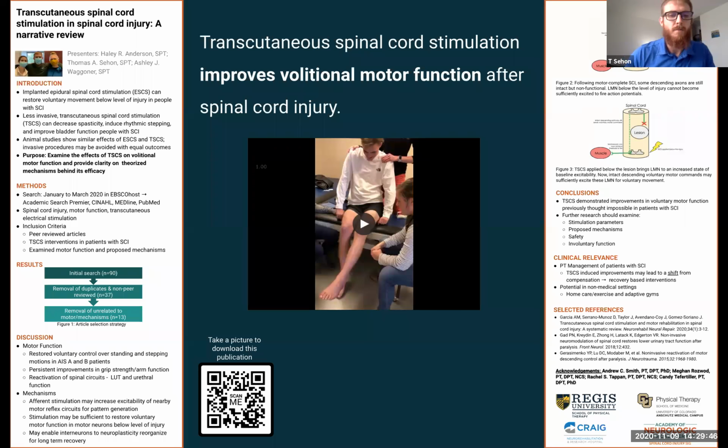Thank you, Ashley. Before discussing the implication of TSCS on motor output, it's important to understand the severity of injury patients have endured that are seeing benefit from this new intervention. So TSCS has been shown to improve function in those with AIS-A and AIS-B spinal cord injuries. These individuals at best have an incomplete spinal cord injury where there's no motor function below the injury while sensory function is intact, and at worst no longer have either. This means that TSCS has been shown to benefit individuals with long-term motor complete injuries, such as the patient seen in the video.